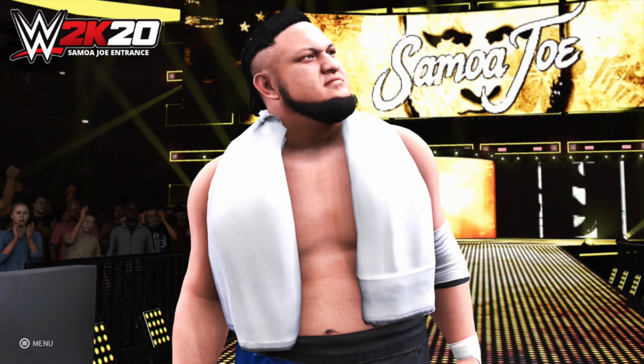I also got to mention as well on the Raw arena itself, I think it looks more compact. If you go back and watch the comparison that we've just seen, you'll notice that the WWE 2K19 version of the arena is more stretched, whereas the 2K20 is more compact. It looks better, in all honesty.